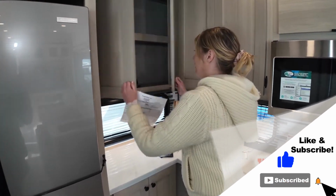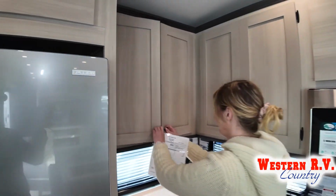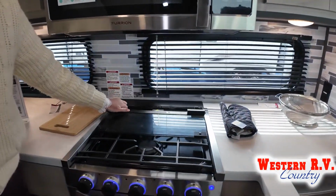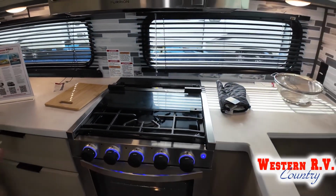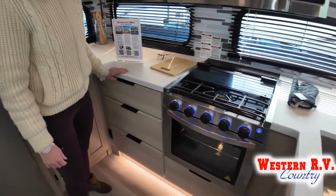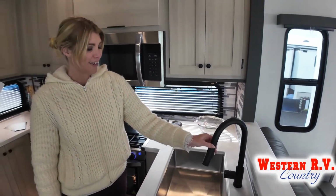Now, like a brochure, this video is only a representation of the manufacturer's floor plan. Just like a home, there are many variations of every RV made. Features, options, colors, fabrics, and other specifications may be different from one RV to the next. So it's important to contact a Western RV Country team member for actual details about this floor plan.